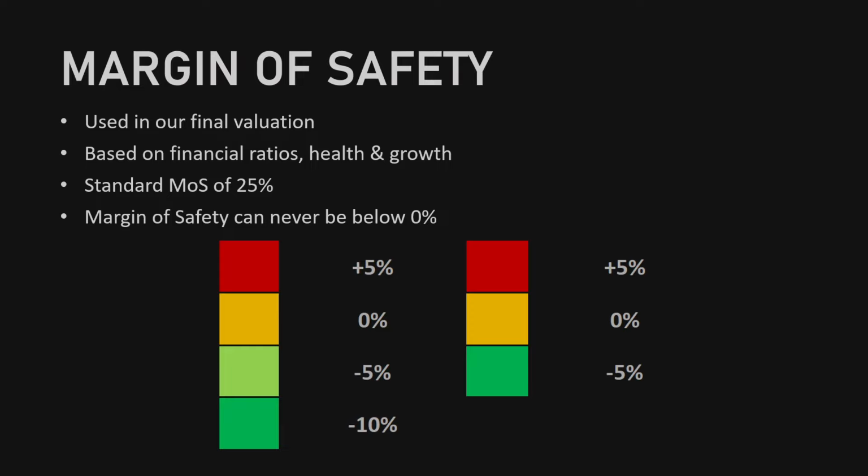When we're using 4 colors in our scale, bright red will mean a 5% increase, orange will mean no change, light green will mean a 5% deduction, and bright green will mean a 10% deduction. When we're using 3 colors, bright red will mean a 5% increase, orange will mean no change, and bright green will mean a 5% deduction.